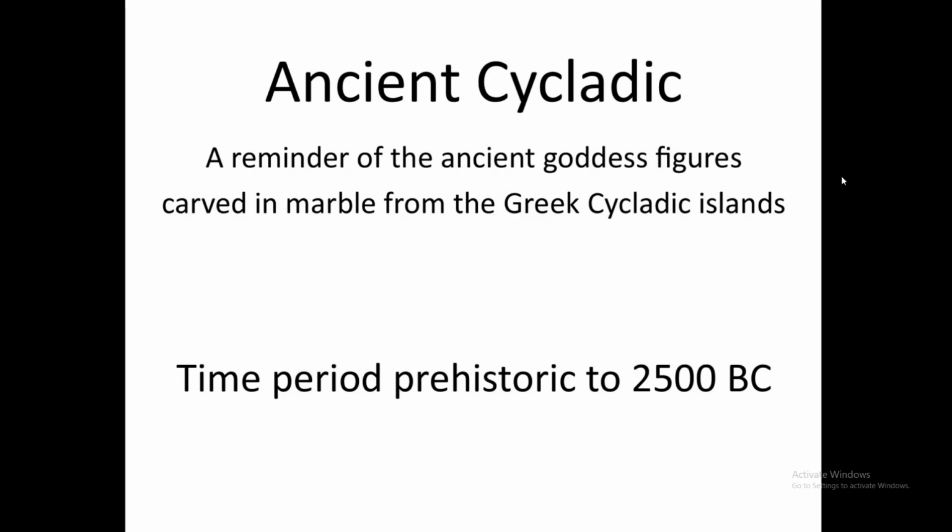So I just wanted to come back to this and remind you of the Cycladic art, the ancient goddess figures that we saw, and the time period. We don't know when they started. It's prehistoric. Most of the artworks, the sculptures that we saw, are considered to be around 2500 BC.